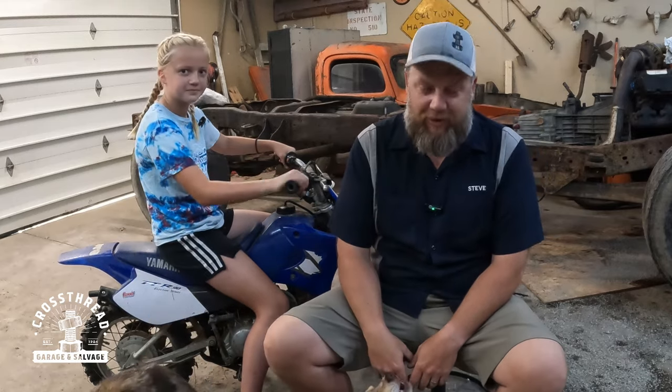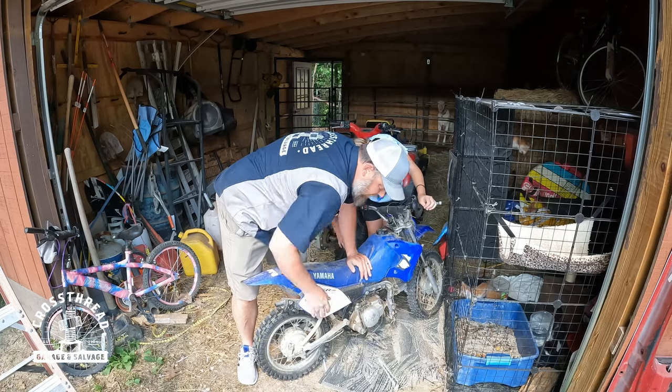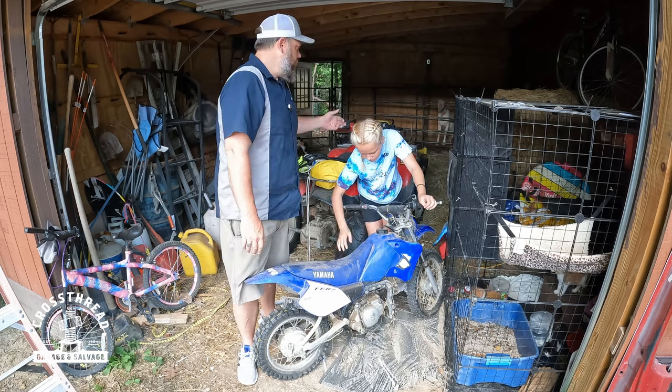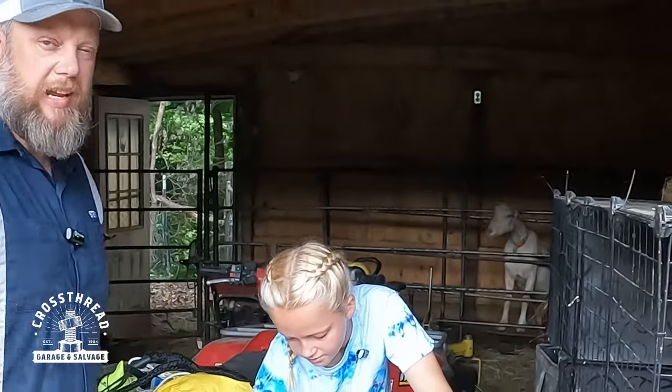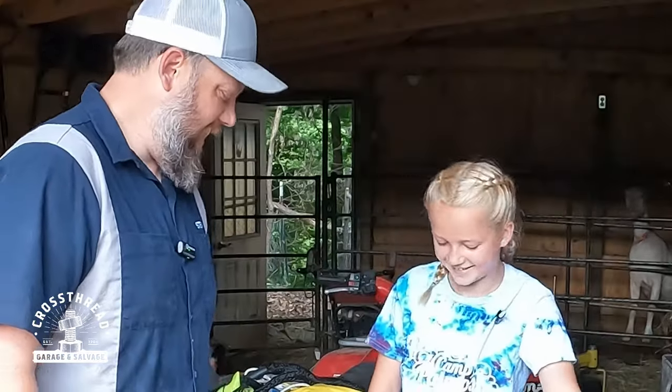This week we're gonna get Gracie's TTR 90 Yamaha dirt bike tuned up. The carb's been leaking fuel all over the place for us. The float's stuck in the carburetor, so it just dumped fuel all over the hay on the floor, which is not that big a deal. It's just that the goat milk has tasted like it's a little bit higher octane since it started leaking. But we're gonna fix that today.